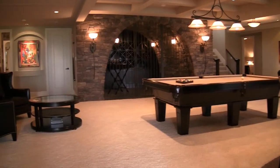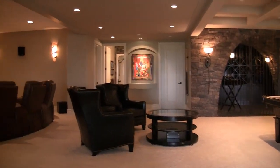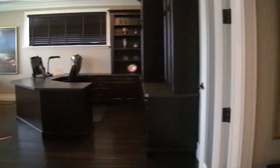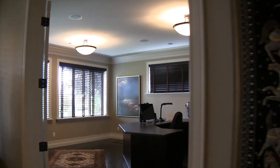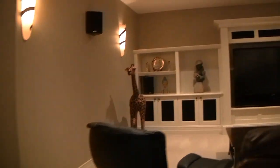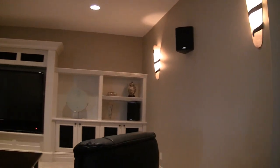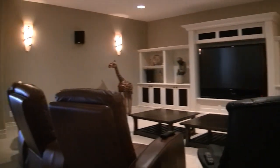Other features of this walkout basement beauty are the custom bar with water fountain in the center. Lots of large windows for natural light. An office with hardwood and custom cabinetry. An entertainment room.